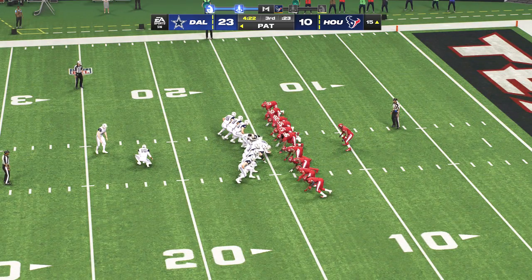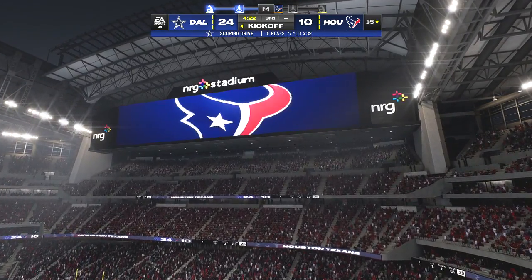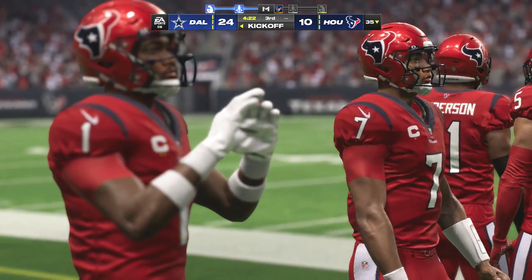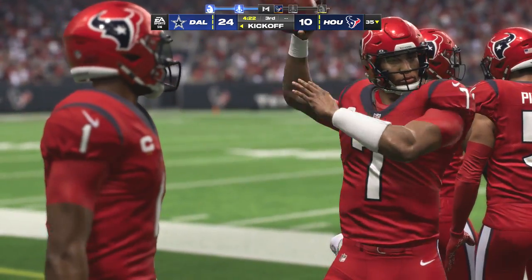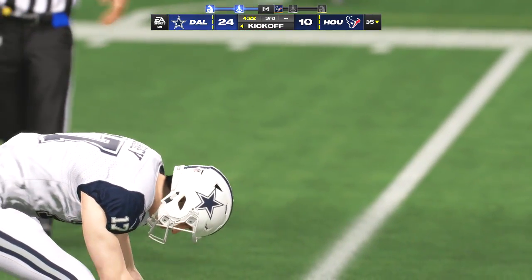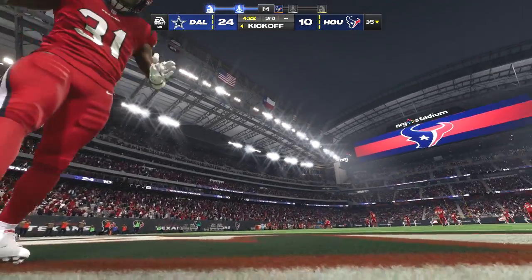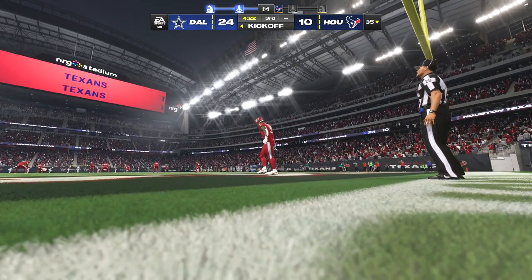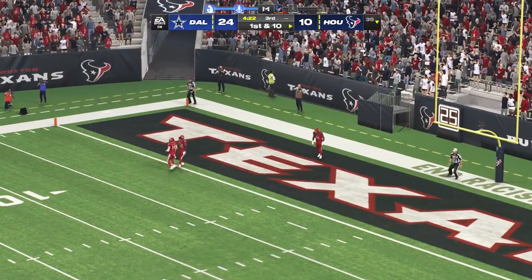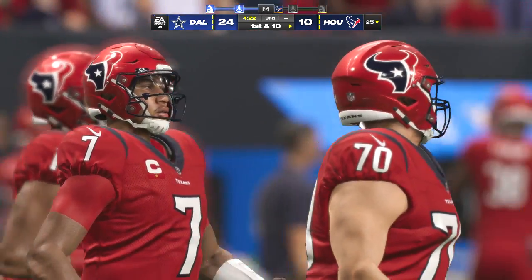Aubrey now for the PAT. And the lead is up to 14. So that drive in total 8 plays. And it was finished off by a Jalen Tolbert touchdown grab. So after the touchdown, Aubrey now to kick this one away. And that'll carry over the back line of the end zone for a touchback. Houston's offense taking over again.